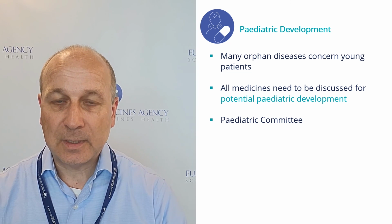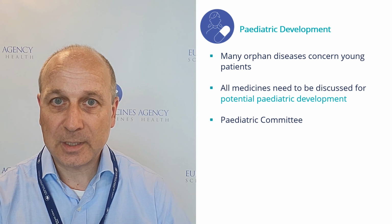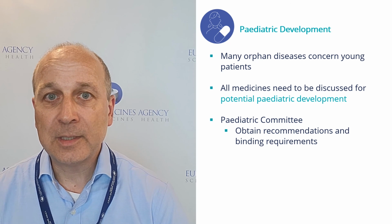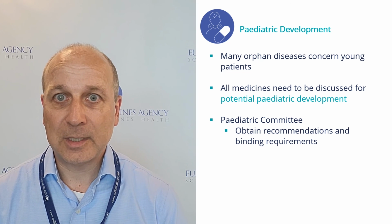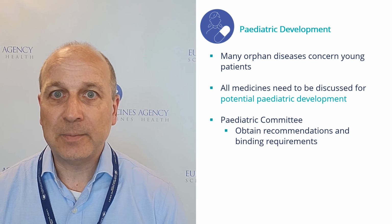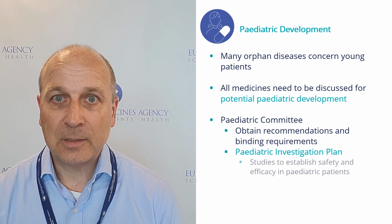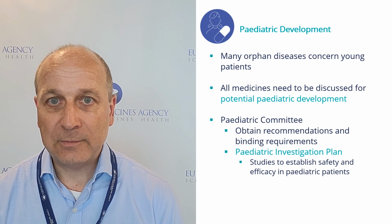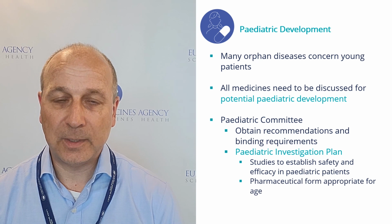Similar to the input that you as developers can obtain with the orphan designation process, with the protocol assistance, you will also obtain recommendations and binding requirements when engaging with the pediatric committee about the development of your orphan medicine for pediatric patients. We call this the discussion of the pediatric investigation plan, which would be a proposal by applicants which studies should be undertaken to establish that the medicine can also be used safely and effectively in pediatric patients with a pharmaceutical form that is appropriate for their age.